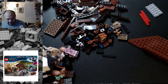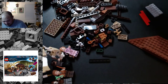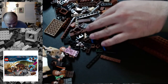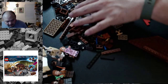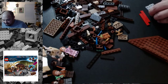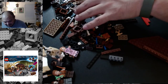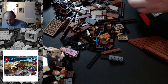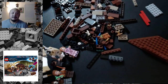Nope, I did not find it. This is a flat piece. So, I'm gonna keep on looking. Unless they mean the darker brown piece? Nah. I will not rest until I can find a piece. It definitely looks dark gray on the instruction manual. Or is it this light brown piece? Am I colorblind? That is a possibility.